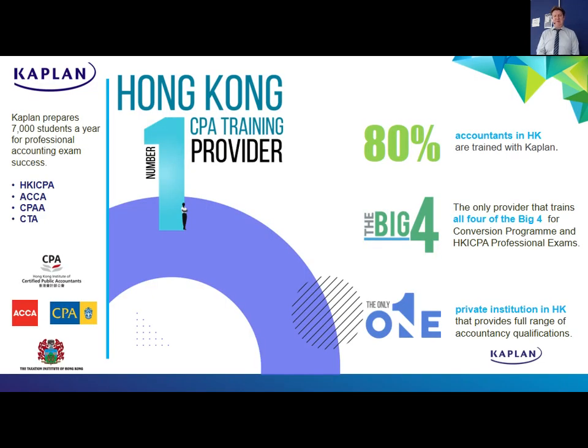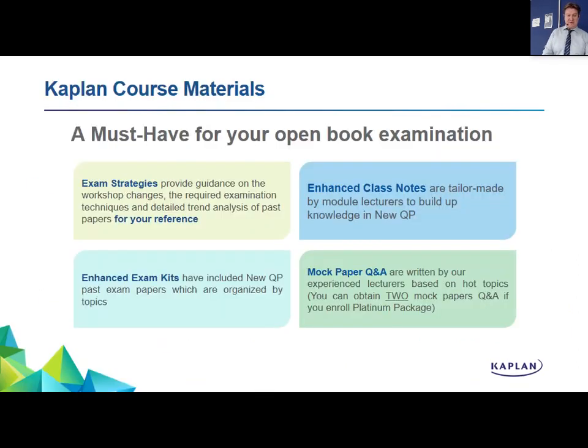First of all, here at Kaplan, we have trained 80% of the accountants in Hong Kong, and we're the only provider that provides tuition to all of the Big Four. We're the only private institution in Hong Kong providing a full range of accountancy qualifications. You'll see on the left-hand side there, as well as the HKICPA, I've also taught Advanced Business Finance, ACCA courses, as well as CPA Australia. So again, you're in very, very safe hands here for my tuition on the QP actual course.